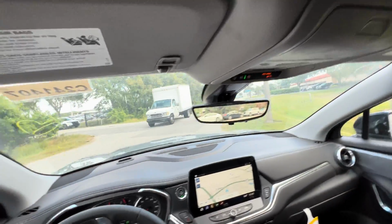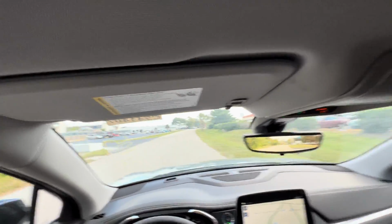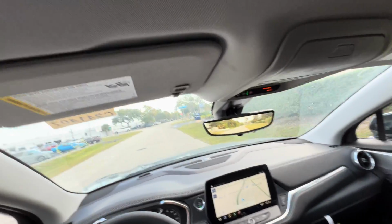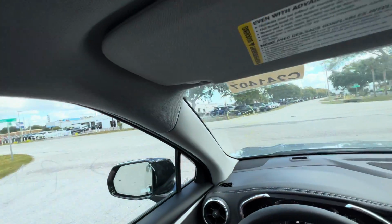So if you're going to be driving in a performance or spirited manner, I would definitely recommend optioning up for the all-wheel drive. If you're just using this as a commuter car, yeah, of course, front-wheel drive is more than enough. But this V6, you're going to feel some torque steer, and you're going to get some wheel spin if you push the throttle a little bit further down.